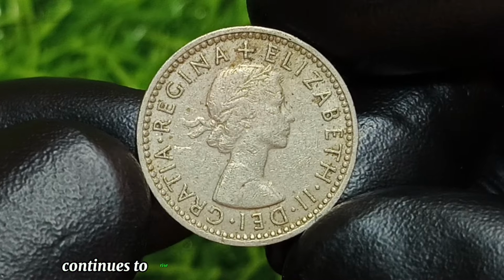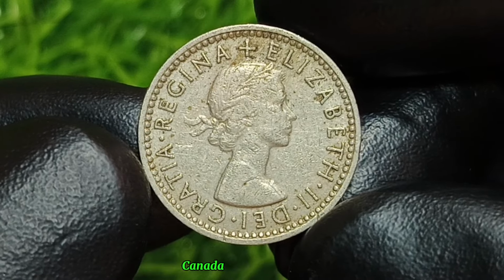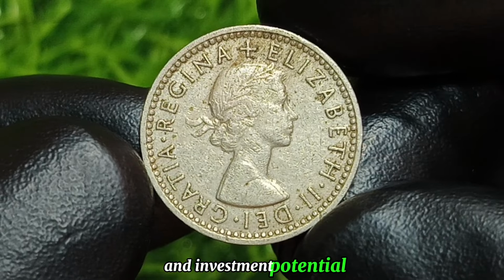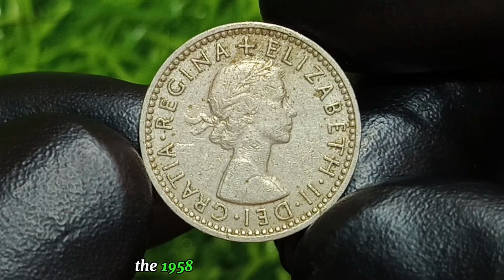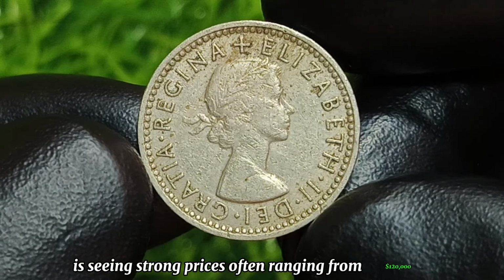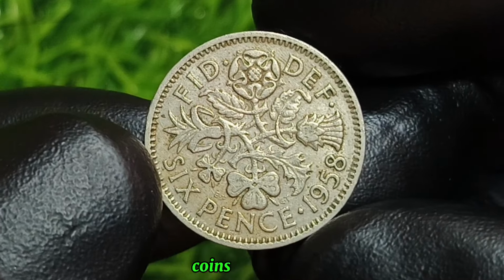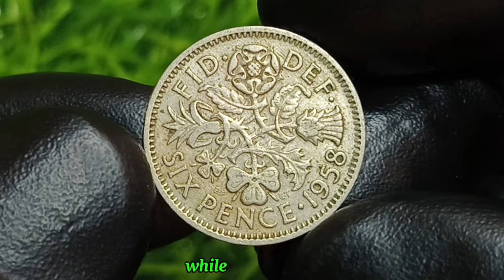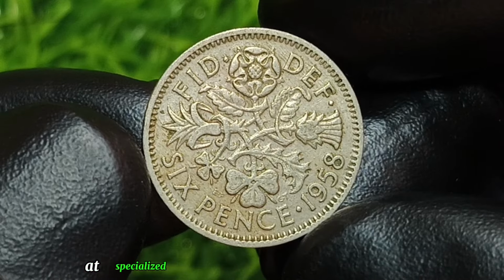Its demand continues to rise in both UK and international markets, as collectors from the United States, Canada, and Australia seek these British classics for their historical charm and investment potential. Now let's talk about current market value in today's auction scene. The 1958 sixpence in fine condition is seeing strong prices, often ranging from $120,000, depending on luster, tone, and strike clarity. Coins in very fine or extremely fine condition can fetch $150,000, while uncirculated or proof-like examples can command $189,000 or more at specialized auctions.